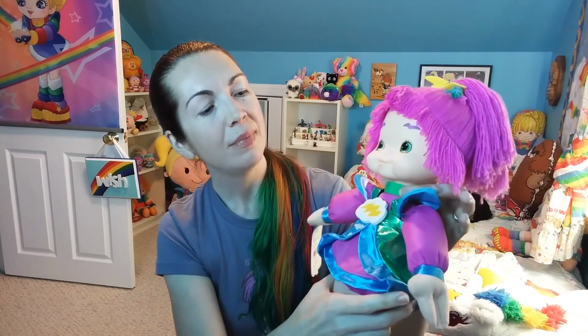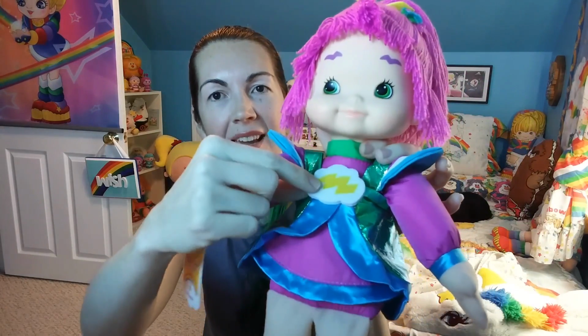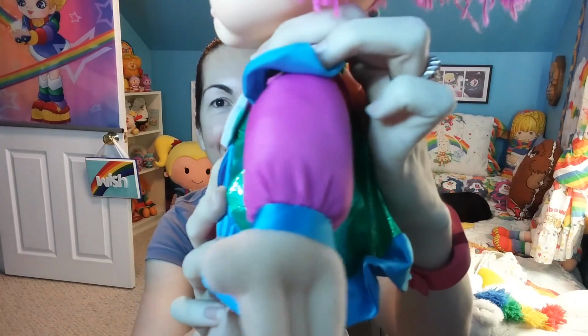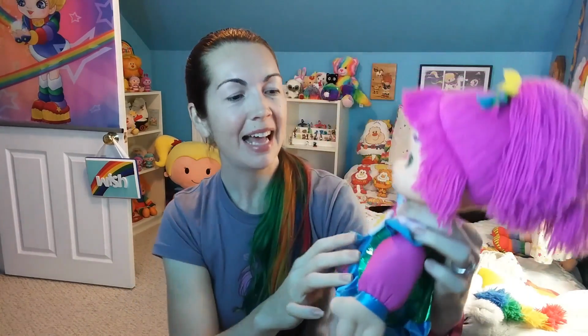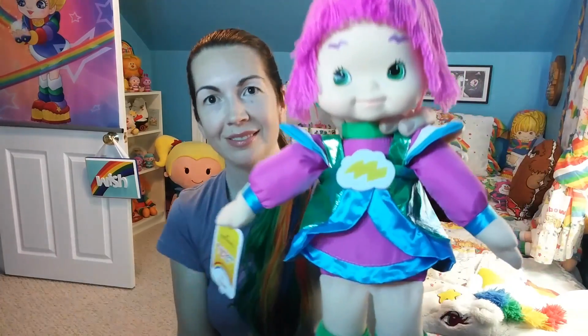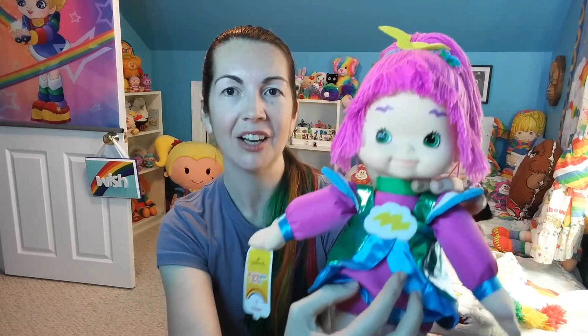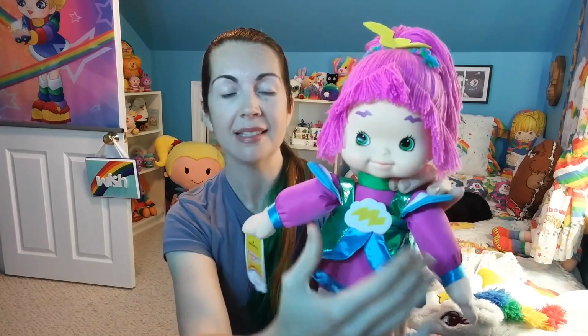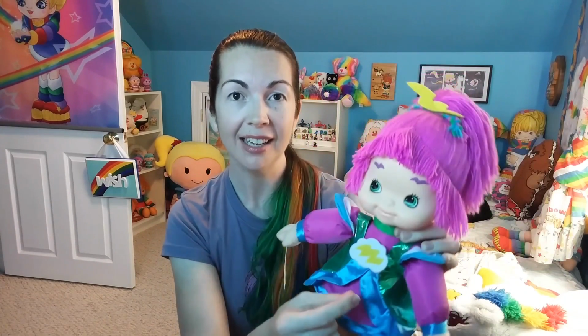What else? Let's see. Okay, so the outfit, she has this really thick, and I guess it's felt, but it's super really thick. Let me see if you can see there. Yeah. That has this lightning bolt on it, and it looks like a cloud, as it should. But I was curious how they were going to do that if they ever made Stormy just with her dress, because it's so kind of multi-layered like this. You couldn't really print that on, I don't think. I don't know how that would have worked. So I'm kind of glad they made it an extra piece, and it's on there really good.